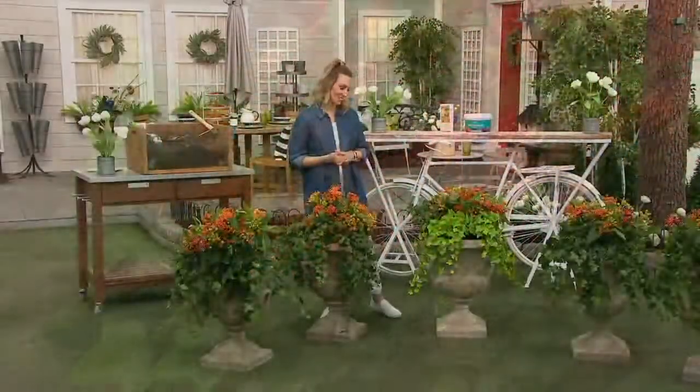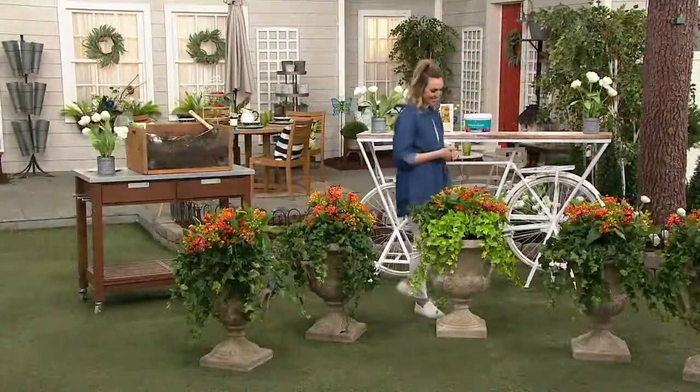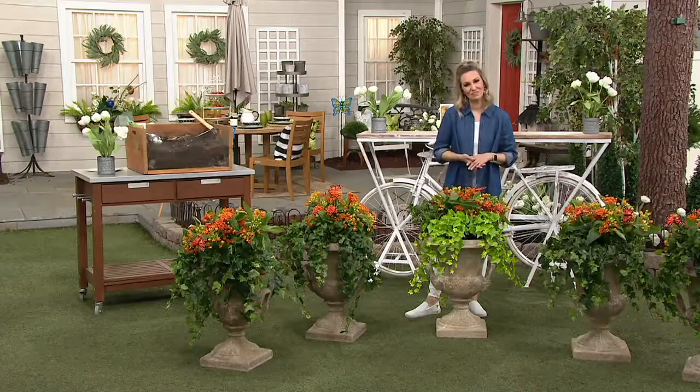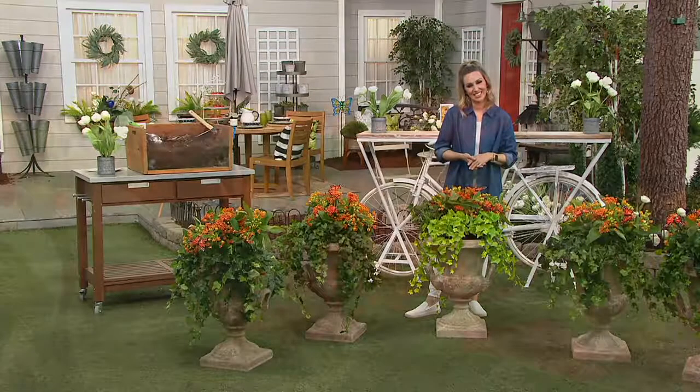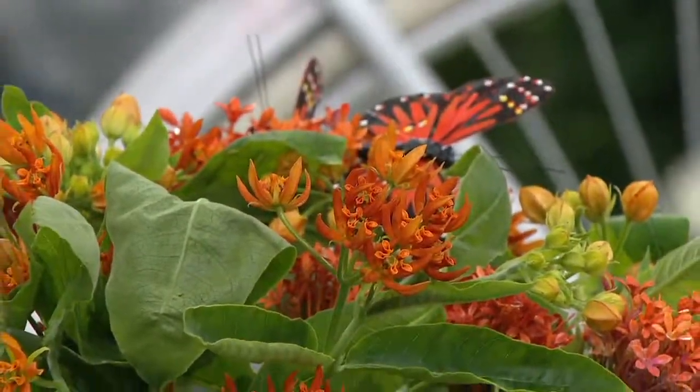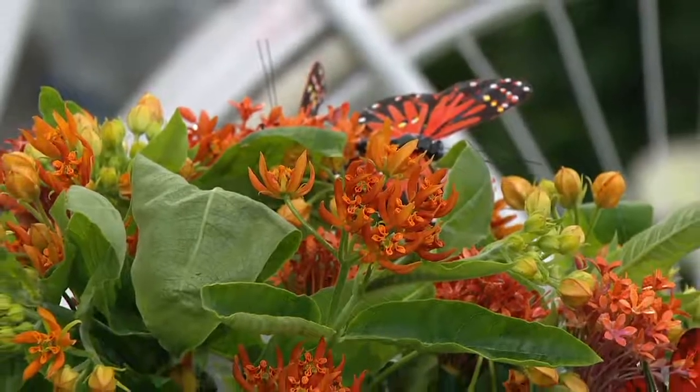Don't worry about those caterpillars. You want those caterpillars on there. They will be eating the leaves. There'll be plenty of leaves for them to eat. It's just a fascinating process. And next year, the plants come back because they're a perennial. They come back bigger and better, and so do the butterflies.